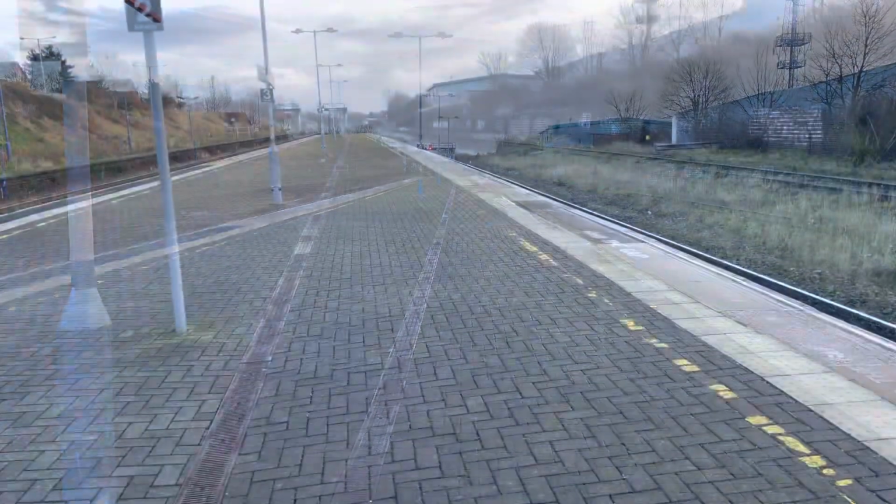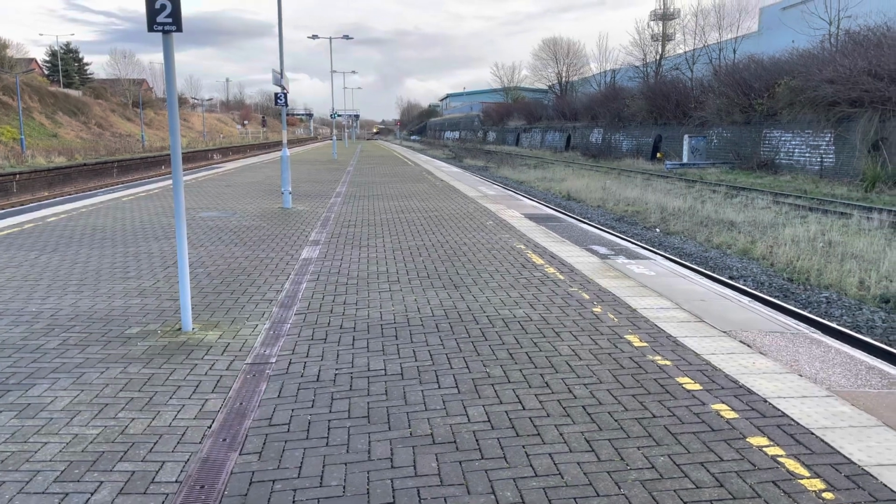Trains incoming to take me to Birmingham Moor Street, one stop.